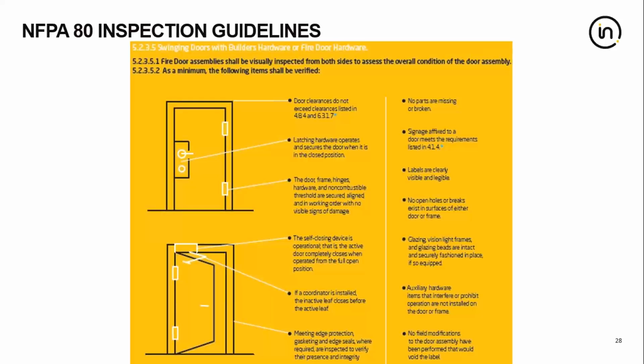The self-closing device needs to be operational so that the active door completely closes when operated from the full open position. If a coordinator is installed, so this would be a pair of door application, the inactive leaf needs to close before the active leaf. Any meeting edge protection, gasketing, and edge seals where required are inspected to verify their presence and integrity. Any glazing, vision light frames, glazing beads need to be intact, secured in place if they're equipped on the door or the frame.